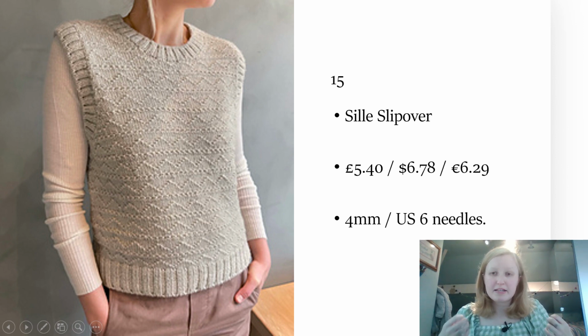I like this because it's not cables. I do like doing cables and I always start them with the best intentions in the world, but then I just get fed up. So yeah, this might be one, but it might also involve quite a bit of counting to create that pattern. So it might be one for you, it might not, but it's nice. It's just giving us something a bit different.